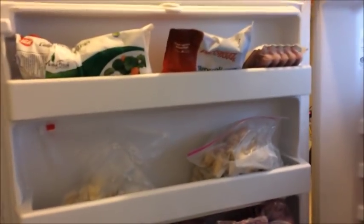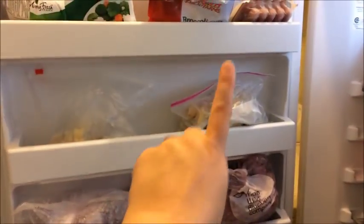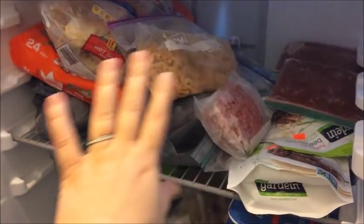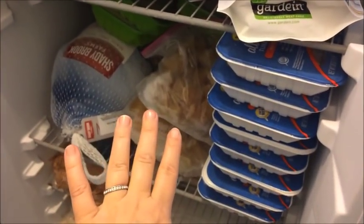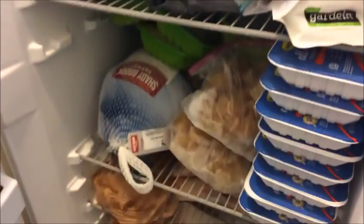So here's what my freezer looks like, and you can see that on the door I have fruit and veg, and I do have one thing of hot dogs up there. And up here I have my whole chickens, and then some loose items and some more meat, and down there I have some more packaged meat. It's kind of hidden back there, so you might not see it. But let me give you the full list of what's in here.